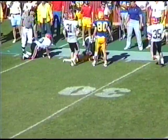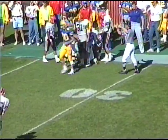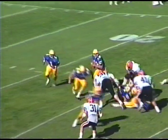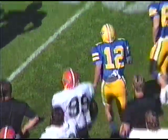Tetro on a rollout option with Tony Moore. Pitches it back to Tony Moore. Moore picks up about 5 yards. Same play. Tatro on a rollout, looking downfield, wants to throw. Now sends Bergman along the sideline, decides to keep it. He'll get out of bounds after he gets the first down. Gets out of bounds at the 37-yard line. Pick up on the play of about 9 yards.